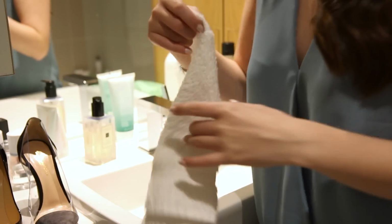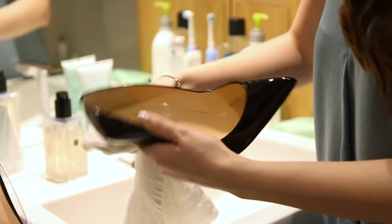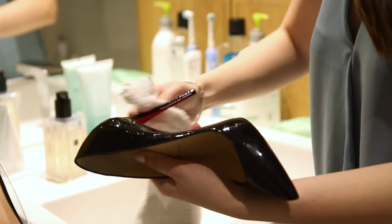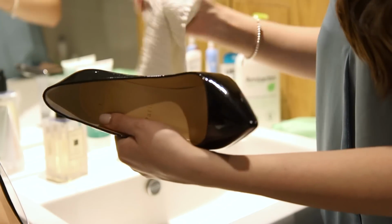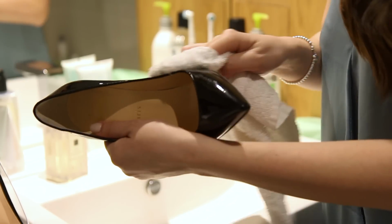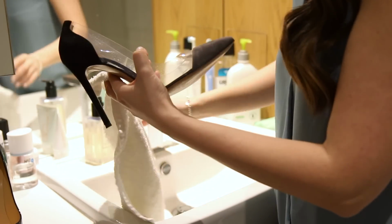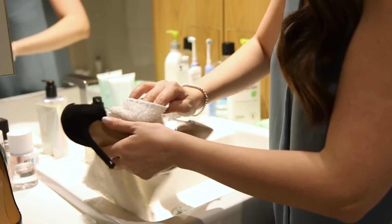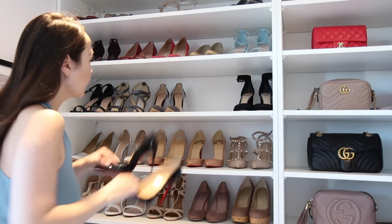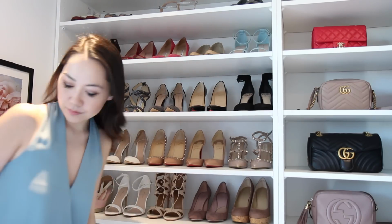Then after I'm done wearing them, I always try and take the time to just wipe over them. You can do this with a wet wipe, however I prefer just to do it with a clean cloth. You can use a bit of soap, but I generally just use some warm water. I'll just go over the patent leather or the leather if necessary. You can obviously do this with all kinds of shoes. I have my Gianvito Rossi Plexi pumps here, and I just like to wipe them down as well to keep them looking as fresh as possible. And then you just pop them in and they're ready to go for the next time that you want to take them out.